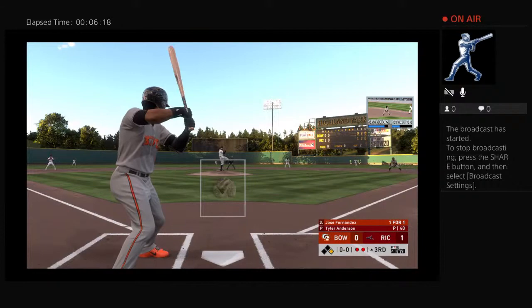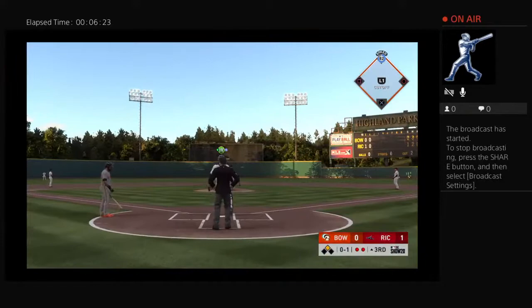At the plate, Jose Fernandez has a look. Now the pitch. In there. Now. And it's far too late as he steals second with ease.